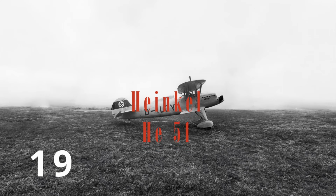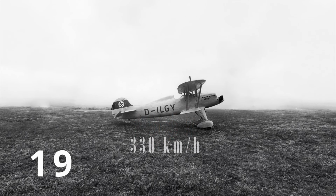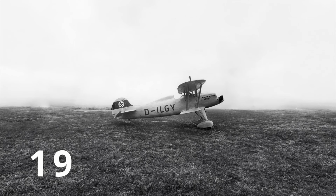19. Heinkel HE-51. The HE-51 was the first fighter aircraft officially adopted by the newly formed Luftwaffe in 1934. It featured an all-metal frame with fabric-covered wings, a design that was advanced for its time. It was produced in multiple versions, including a floatplane variant and a ground attack version.